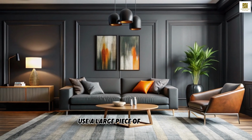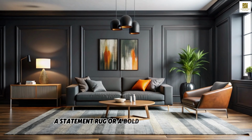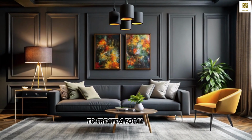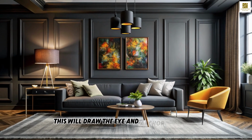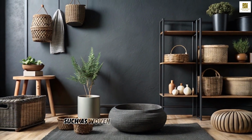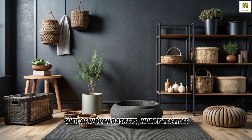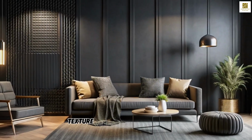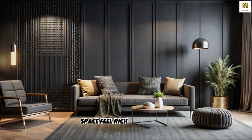Use a large piece of artwork, a statement rug, or a bold piece of furniture in your chosen cool or warm tone to create a focal point. This will draw the eye and anchor the space. Incorporate a variety of textures, such as woven baskets, nubby textiles, and smooth metallics to add depth and visual interest. Texture can make a monochromatic space feel rich and layered.